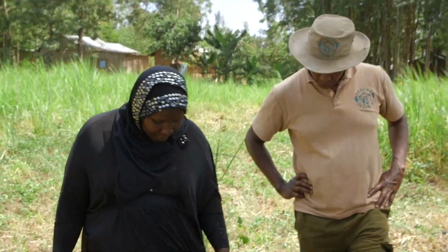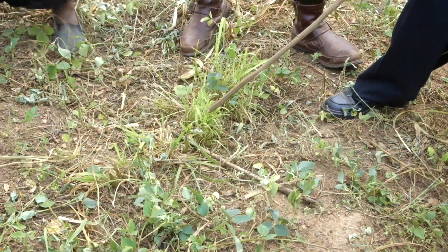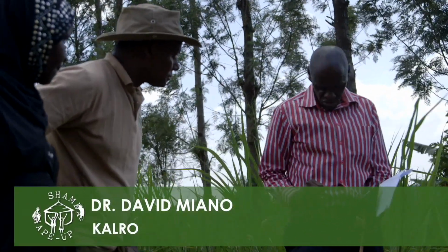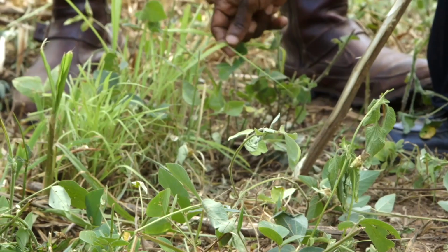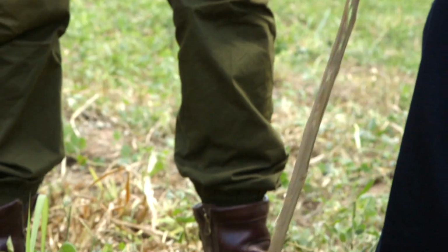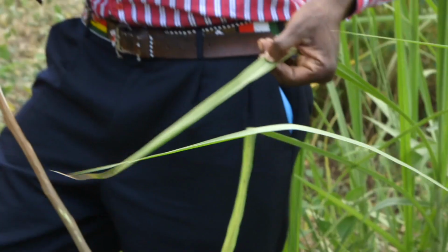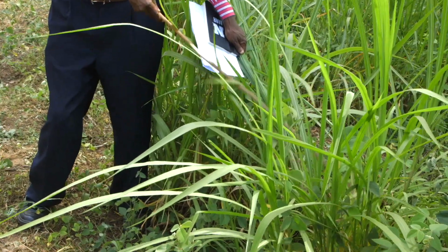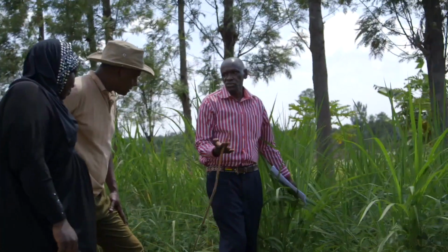We have a disease here. This is the Napier stunting disease. Now what happens, there are insects that are hopping around, and if they bite on this infected plant, they will carry the mycoplasma that causes the disease to the new and healthy plant. The disease will go there. So by the time she harvests this next time, there will be very little to feed her cow.